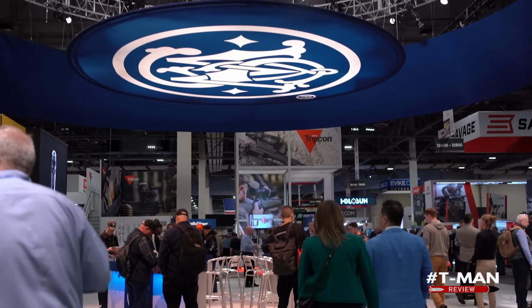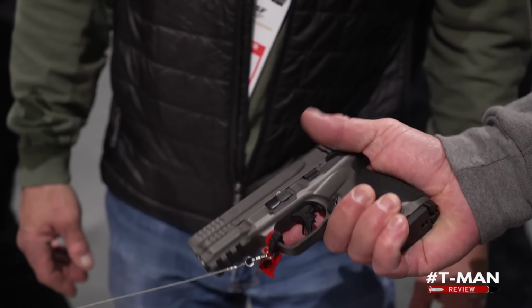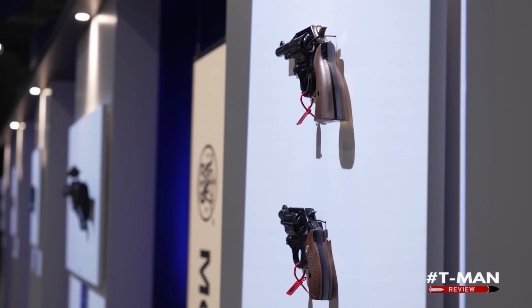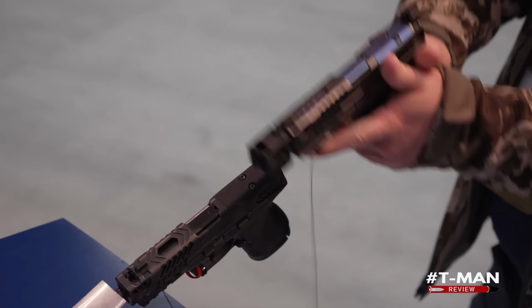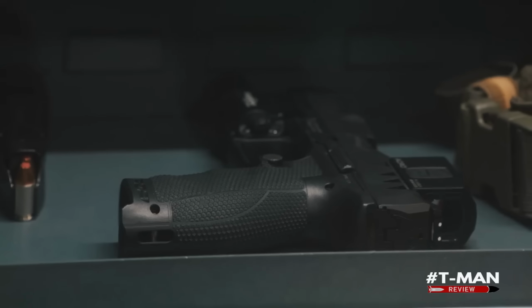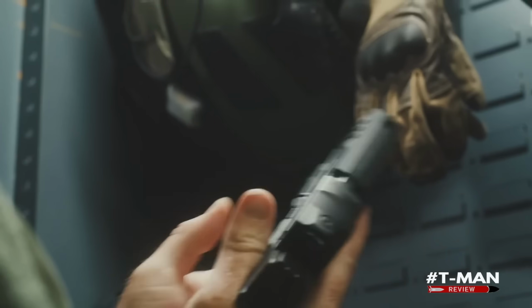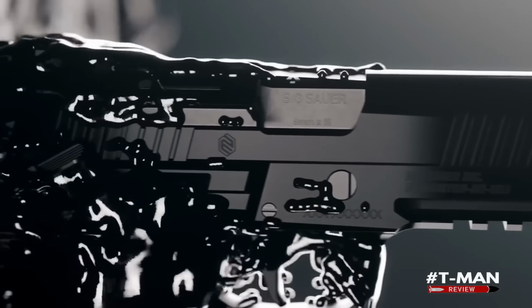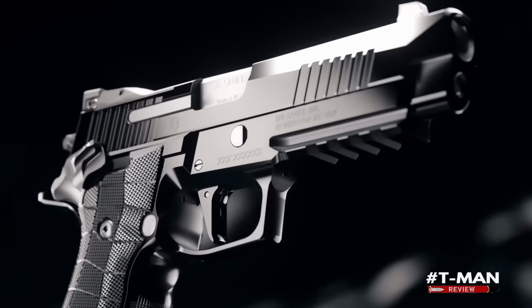This year's SHOT Show has introduced a wide range of new options in the 9mm category, making the choice of a daily carry handgun in 2025 more challenging than ever. With over 100 models on the market, many offering nearly identical performance, identifying the true standout isn't easy. However, when looking at sales numbers and overall popularity, some handguns clearly have the upper hand.